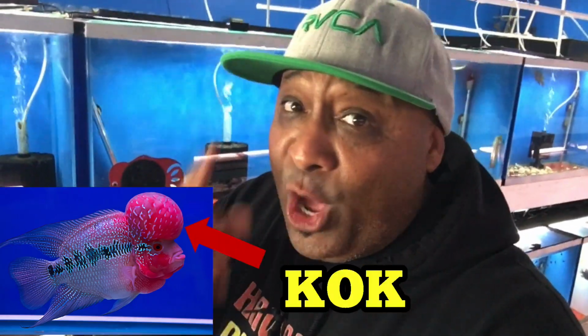I have never been in, I guess you can say, a facility with so many flower horns and so many koks in my life. And I think that's why I love this fish so much, because it looks so unique, you know? I've had people come over my house and see my Flowerhorn Maui and say, hey, what's that fish with that big bump on its head? And I'm like, oh, you mean its kok? K-O-K? The highest quality you could think of for a flower horn here at Aqua Craze.